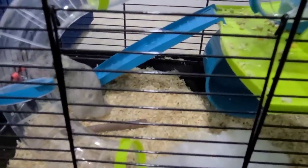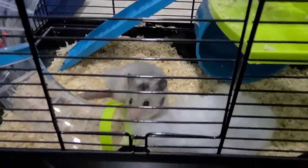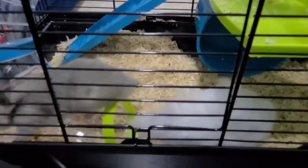Hey, cutie. Why you hide in the corner? Yeah, come, yes. Hello. Go in, please. Are you gonna go in the tunnel? You are the best hamster. Do it, bro. You maybe want some water.